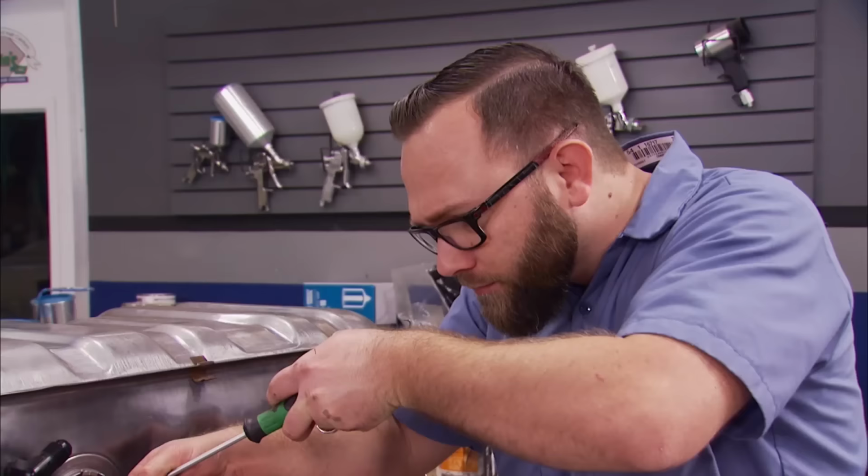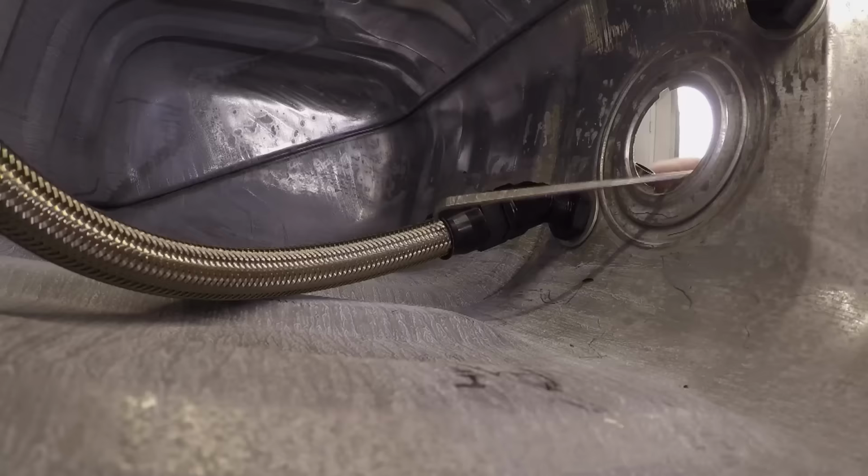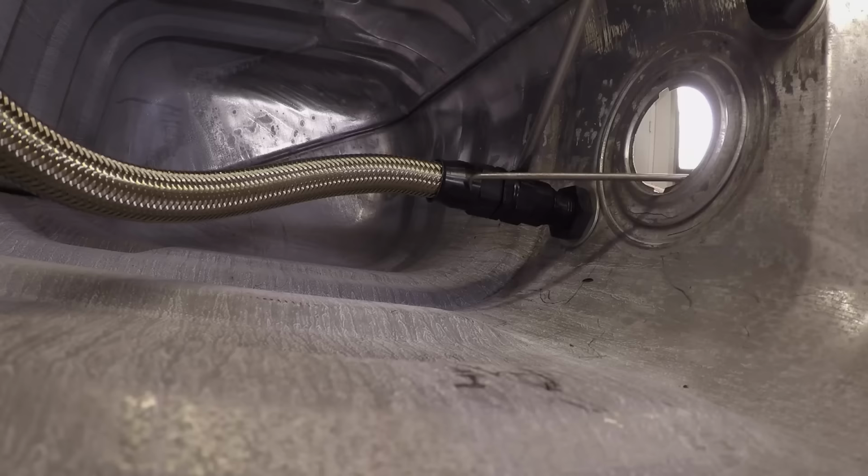This part can be a little tricky. We'll fish the pickup line to our bulkhead fitting and then get it threaded on. And in case you're wondering, the braided steel Ultra Pro line can be immersed in gas, no problem.